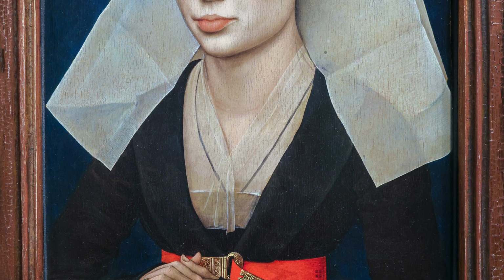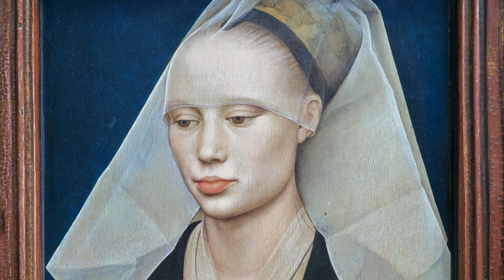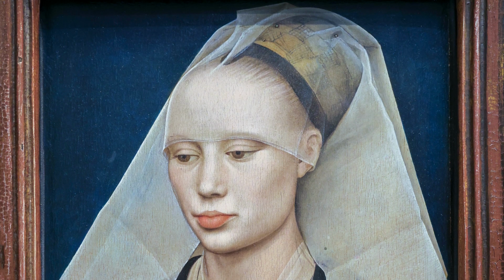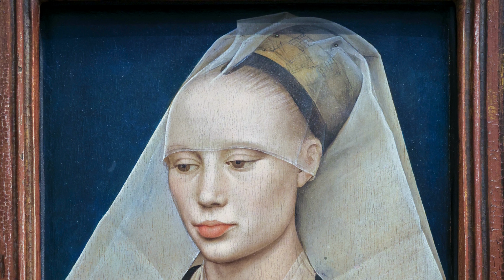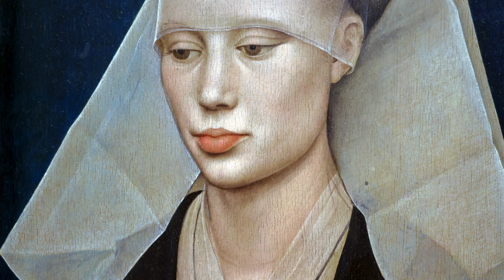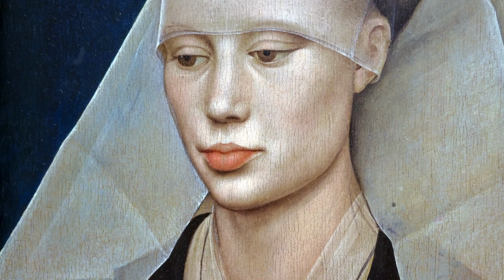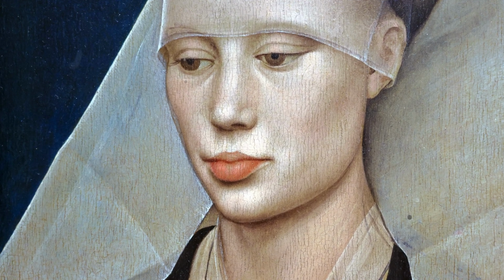Portraits are more than just a way to preserve someone's physical likeness. Your portrait is intended to provide insight into your inner self, your character and values. Though her identity is lost to us, Rogier's fair beauty shows the thoughtfulness and restraint that were considered key aspects of female virtue in the 15th century.